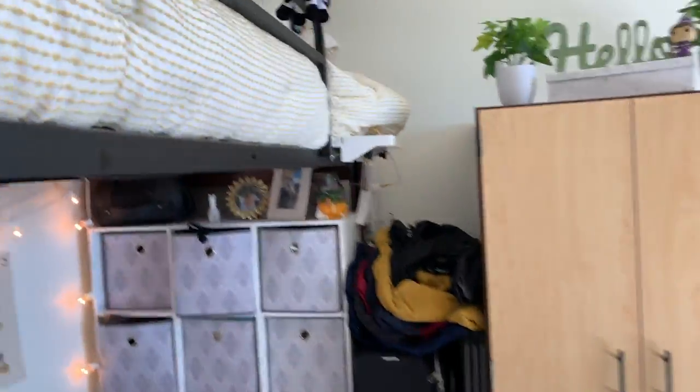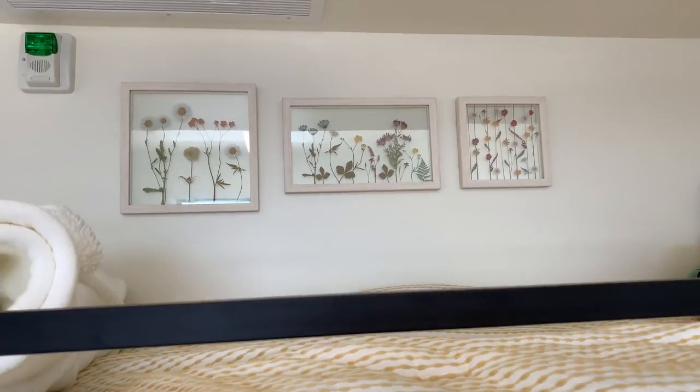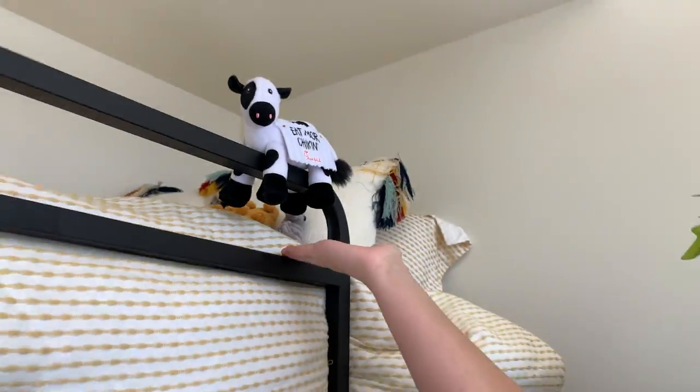And then we have my bed. Oh, you just can't see it from that angle. Look at how nice it looks. So nice. And then we have more of these pictures. And we have the Chick-fil-A cow because me and Paige love chicken.